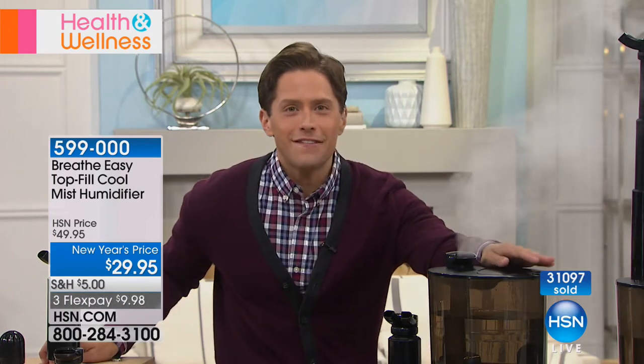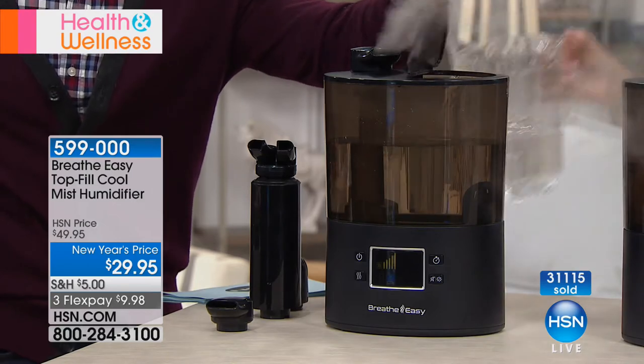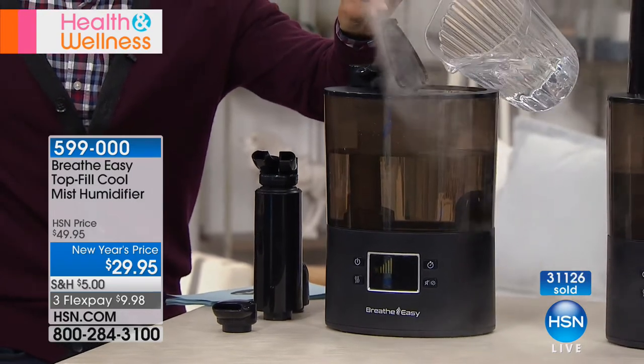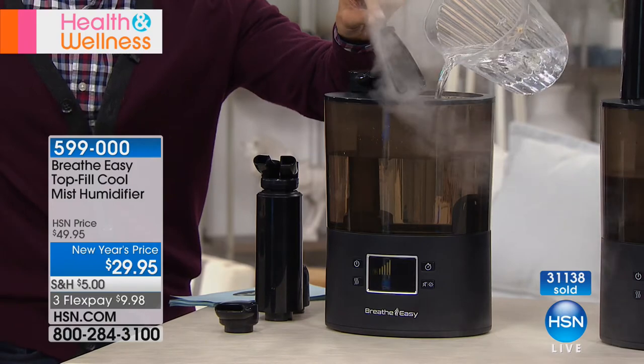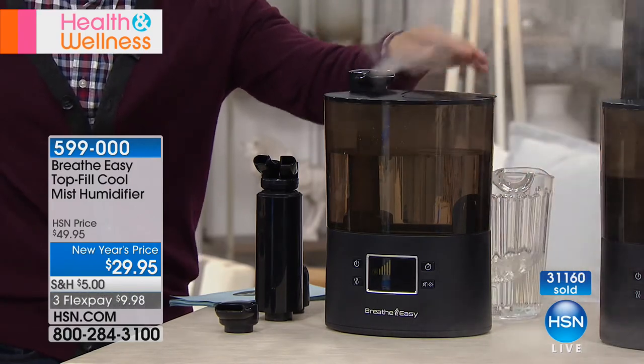Remember, 7 days of running without ever having to refill it and never dragging it over to a sink again to refill it, never buying new wicks, new filters, never worrying about it dripping out or ruining your furniture and never having to put it only up on the bedside table. It will blow every other humidifier you've ever used or saw out of the water.